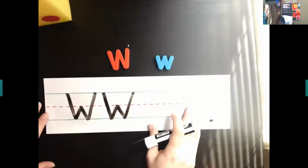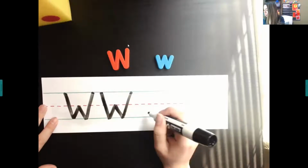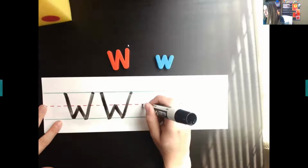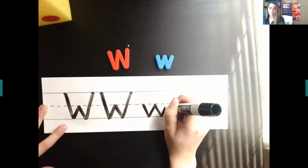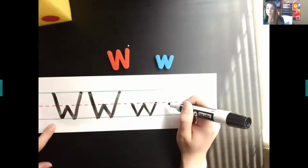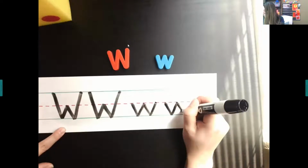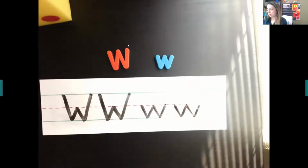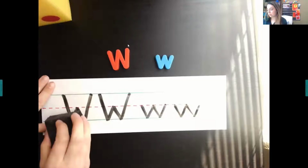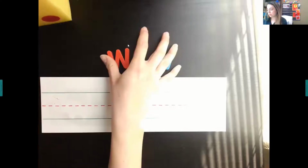Now we're going to do a lowercase w. A lowercase w is a small letter, so it stays inside its own line. Go ahead and same pattern. Down the wave, up the wave, down the wave, up the wave. One more time. Thank you for tracing along with your finger. Down the wave, up the wave, down the wave, up the wave. Good job. So that's how you write the letter W. What sound does W make again? W, w, w. Good. Put that away.